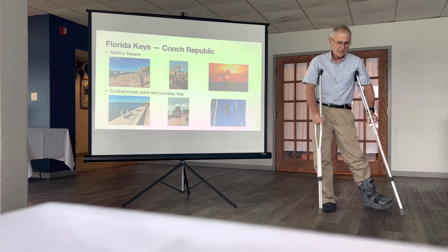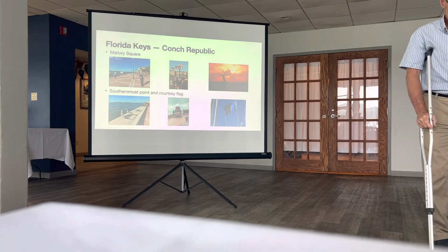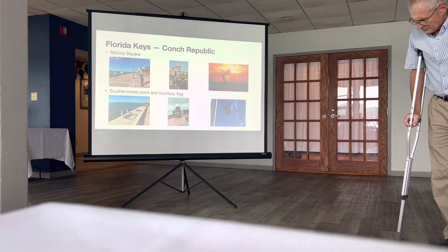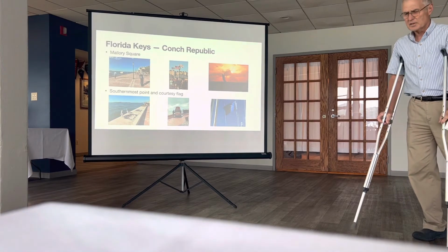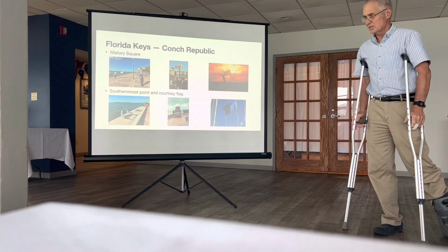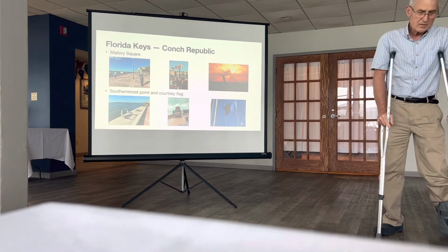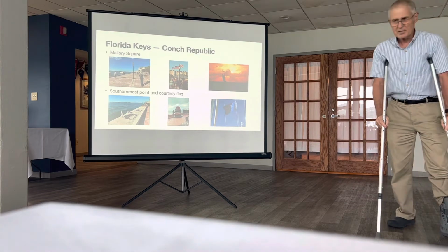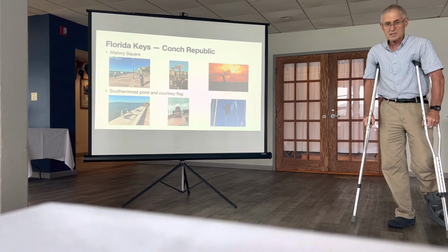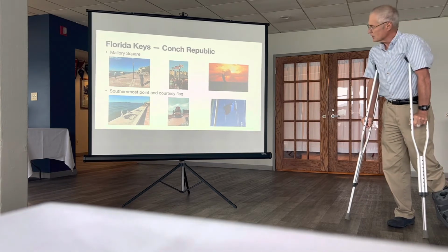They sort of consider themselves a republic in themselves. The story behind that was that in 1982, there was a blockade by the Border Patrol, who blocked all of the roads to the Keys for days and shut down tourism in the Keys. The Key West mayor took them to court to try to get them to stop it, and they were thrown out of court. So he asked, well, what are we going to do? Well, he said, they blocked us off from the United States. I guess we're going to have to secede from the United States. So they declared independence, the Conch Republic.